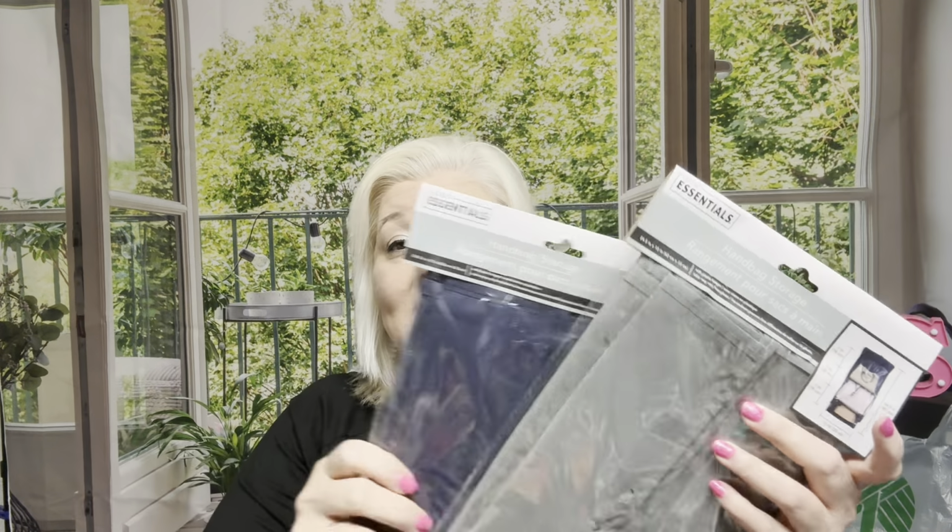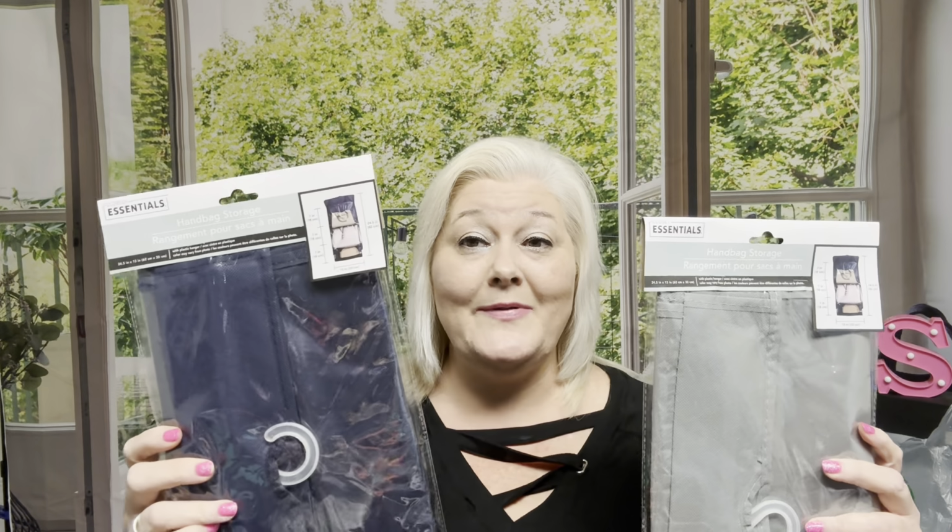Now, I did pick up 2 of these, these are for handbag storage, and I could not remember for the life of me if I've already hauled these. I know I bought a bunch of these back in the day, and you're not even going to believe this. They're sitting in a box. I know I have the underwear one. I'm pretty sure I have the under the bed storage. There were some other ones, but I didn't think that I had the handbag one. And I'm almost positive because I almost bought that online at another place.